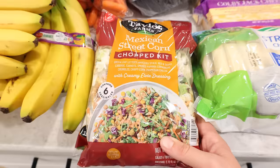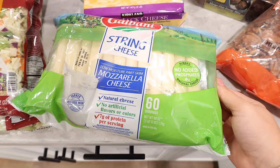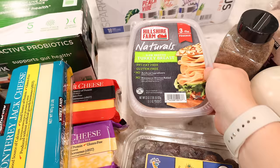I've never seen this salad kit at Costco before and it looked delicious so I got this to try. It is a two pack. Owen wanted to get some more string cheese. This is also another one of the boys' favorite snacks. This was on sale for a really good price and it'll be nice to have in the fridge for easy lunches. We can do wraps and sandwiches.